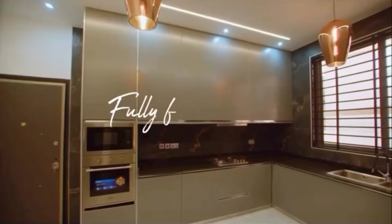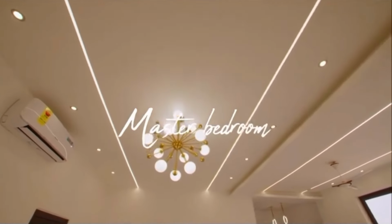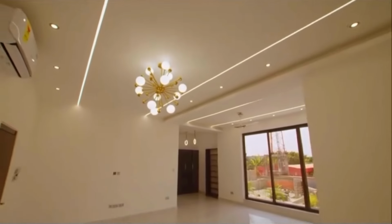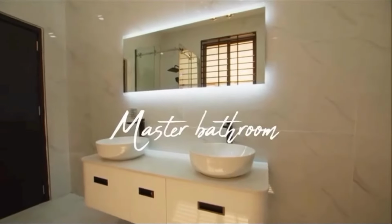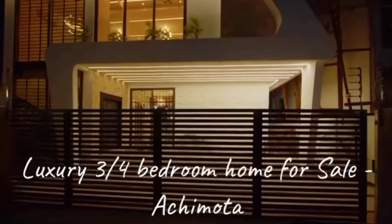As the sun sets over Achimota, casting a golden glow over the tranquil streets of this gated community, one cannot help but be captivated by the promise of a life well-lived. With only two units remaining, the opportunity to call this coveted address home is one that should not be missed. Embrace the essence of modern living and embark on a journey towards a future filled with endless possibilities.